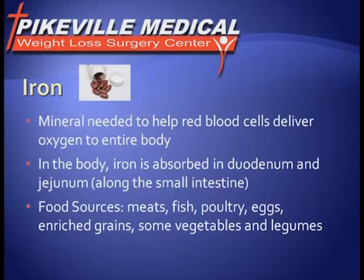Iron. This is a mineral needed to help red blood cells deliver oxygen to the entire body. In the body, iron is absorbed in the duodenum and in the jejunum, also part of the small intestine. Food sources include meats, fish, poultry, eggs, enriched grains, and some vegetables.